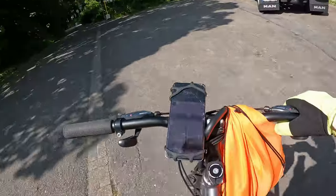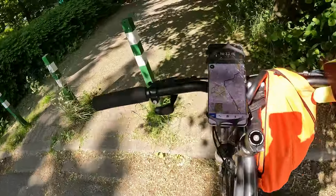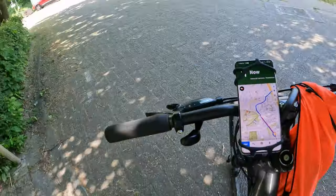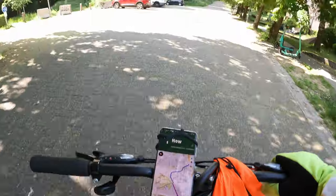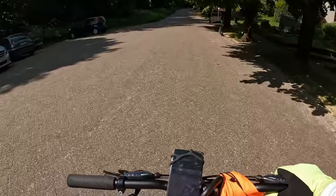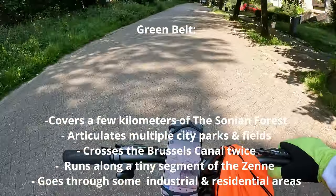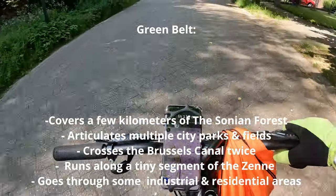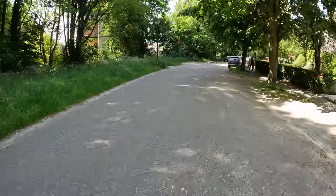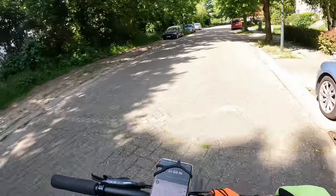Because I'm not totally sure about the way, I'm using the app Komoot, which I highly recommend. You can see on my mobile phone here. It just tells me exactly where I need to go. It tells me turn left, go south, and if I miss a turn or something, it will readapt the map so that I can join the original route as soon as possible. So Komoot is highly recommended. You can also use AllTrails. I use the free versions of these apps.